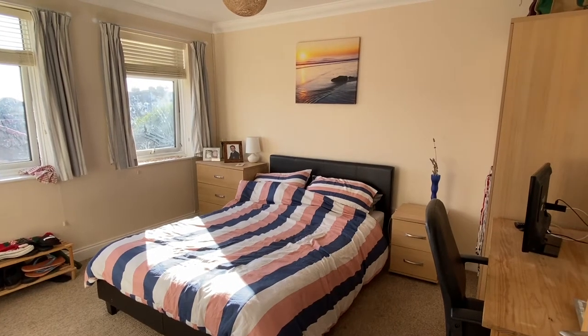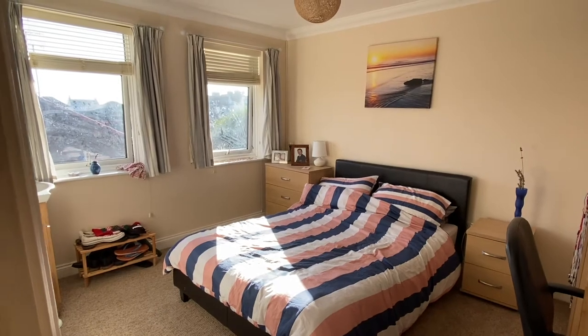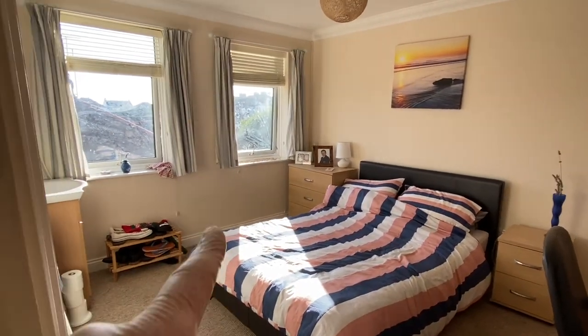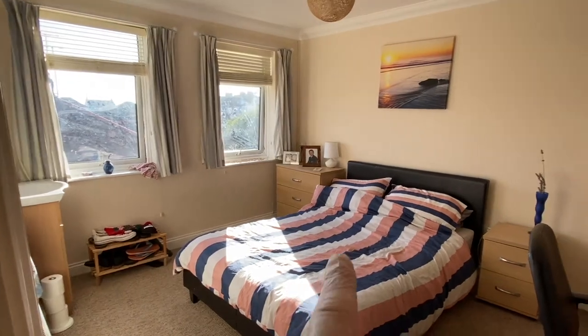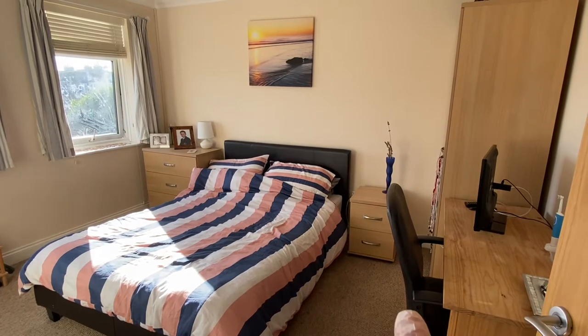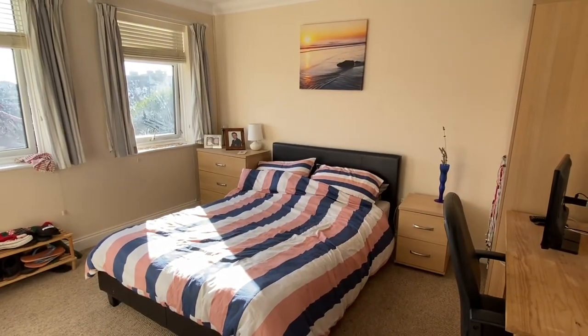And this is bedroom number 3, which has a southerly view. It's on the first floor and it's double glazed just there. And included with the property, with the room, is a sink, double bed, bedside tables either side. And you've got a desk here with chair and also a wardrobe just there. And that is bedroom 3.